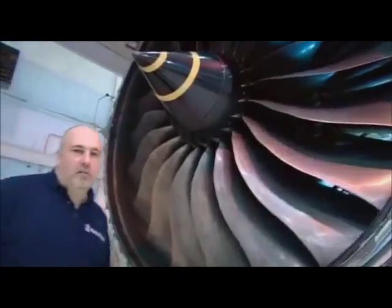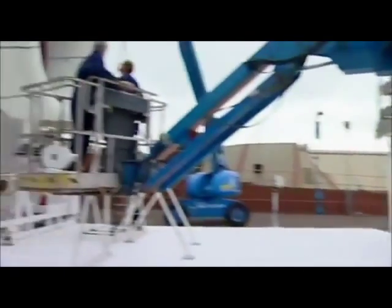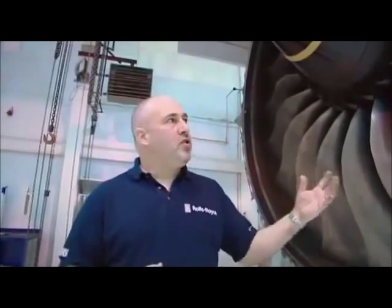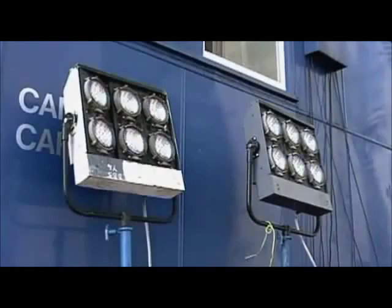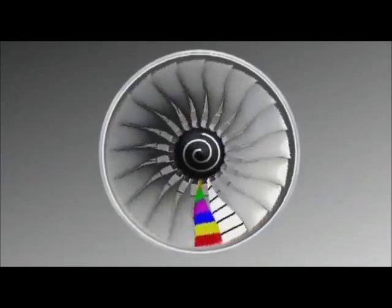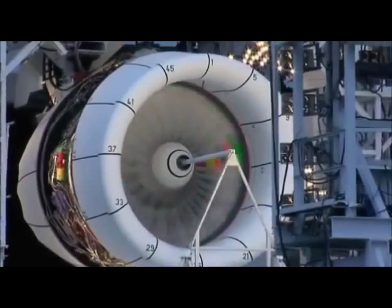But one of the key safety requirements we have to ensure we meet is that in the unlikely event of the release of a fan blade, it's contained by the fan case. Well, it's an absolutely key test in that we need to make sure that there's no chance of the fan blade escaping. On the test, there's an explosive detonation which releases the blade from the disc at max takeoff speed and fires it into the fan case.